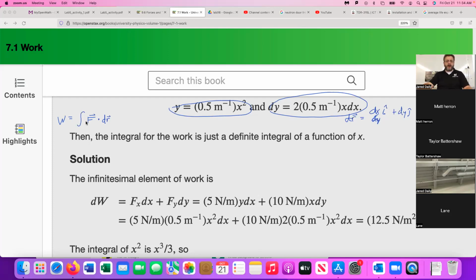So that's our dr. When you do the dot product of the force and the dr vector, you get the x component of f times the x component of dr. So the x component of f is fx, and the x component of dr is dx. And of course, the i hat dot i hat becomes 1. And then fy dy gives us the y component of the f times the dy, right? And so that's what they get here. 5 newtons per meter y dx. That's our x component. 5 newtons per meter times y is our x component of the force. And then the dx is the x component of the dr vector. And then this right here, 10 newtons per meter times x, is the y component of the force. And then we're multiplying that by the y component of the dr vector, which is dy.